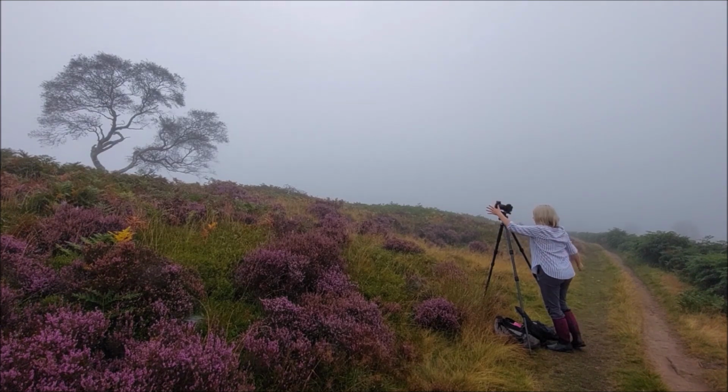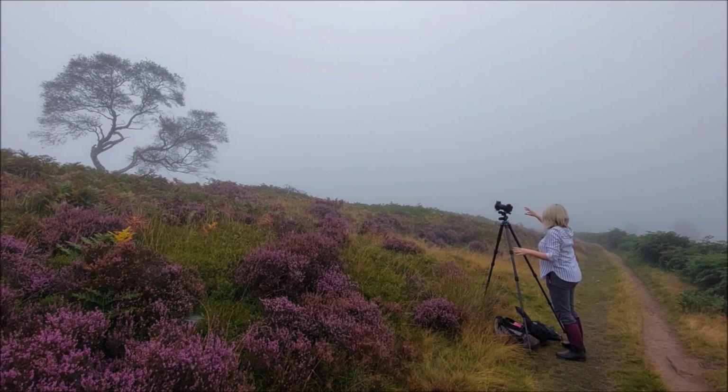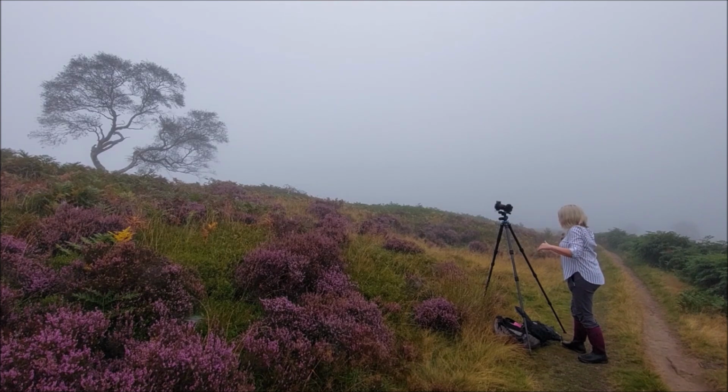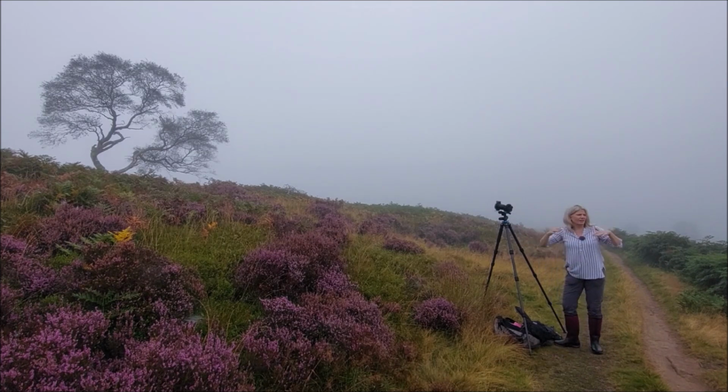I want the tree on the left hand side because it's leaning into the right. I've got some lovely heather, and then there's a downward patch of just grasses that contrast quite well. It almost leads you up from the right hand corner of the image to the tree. There's nothing behind it. The sky is still bland because the fog, well, I thought it was lifting and it seems to have dropped back down again.